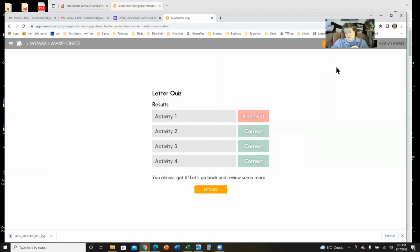Basically this takes everything out of the parent's lap and does it for them, but you do have to do a little bit of monitoring along the way to make sure they're following the program right, that they're not jumping through things, that they're not getting a bunch of incorrects. So there's a little bit of monitoring, but a great deal of this is done. It takes care of their education for the year, and it would be aligned with the state standards for different states. So definitely a program I recommend.